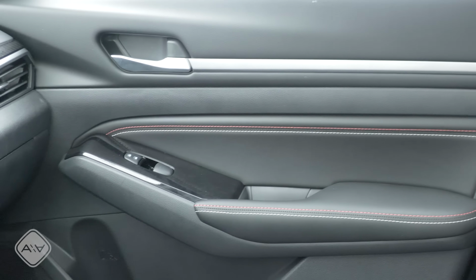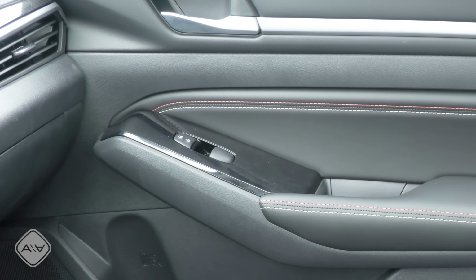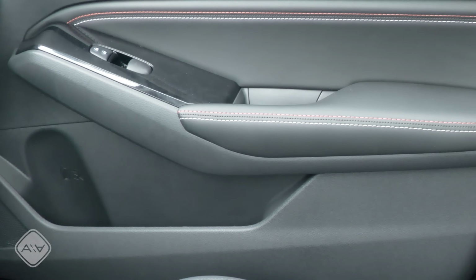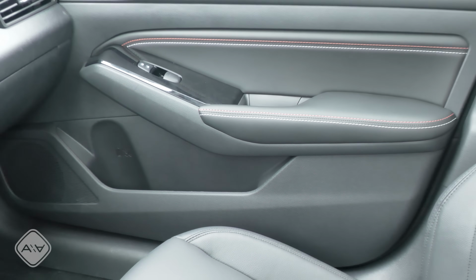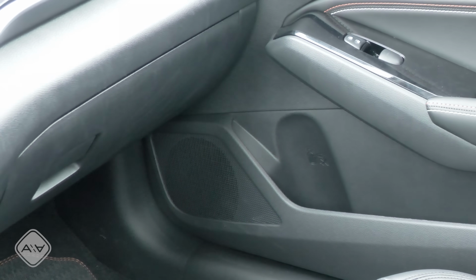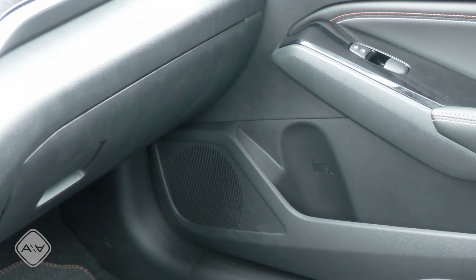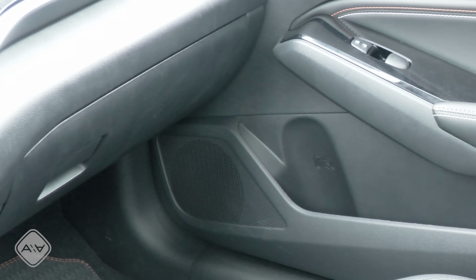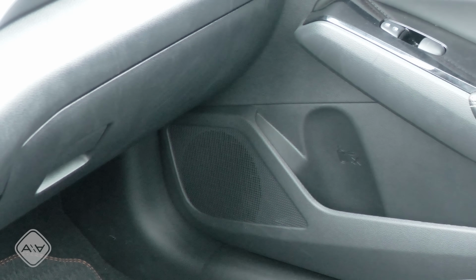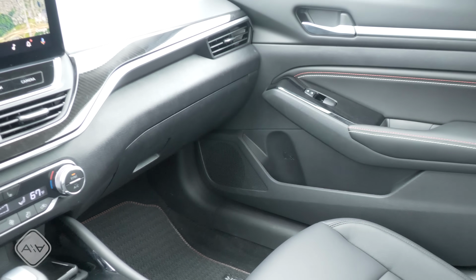But below that, unfortunately, is a gloss black panel surrounding your window controls. So those will get scratches and fingerprints on them. Keep that in mind. And the rest of the door panel itself is all hard plastic down below. And to the left of that bottle holder is one of the speaker grills for the Bose premium audio system. It's not quite to the same level as the implementation in the Mazda products, but because we don't have a Mazda 6 sedan anymore, this is basically one of the best sound systems you'll hear in this family sedan segment. So if you're an audiophile like me, you'll definitely want to take a look at that.